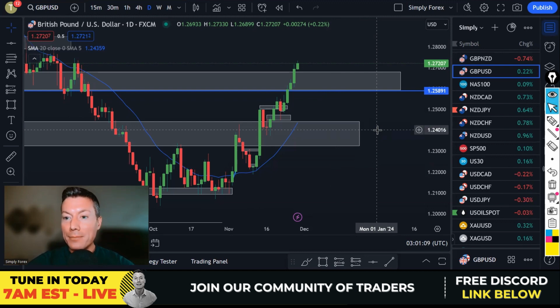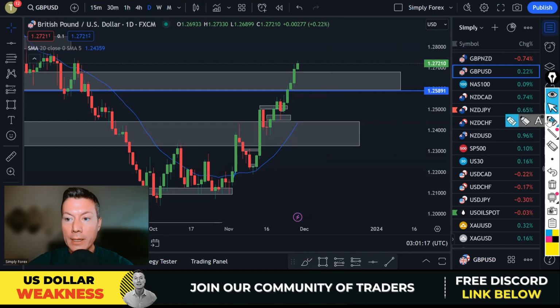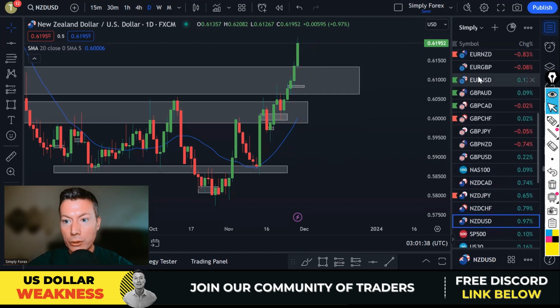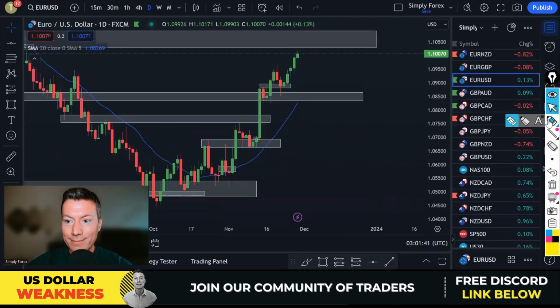Anyway, US dollar weakness is still clearly here. But it's difficult, like pound US dollar. This is very overbought. If you look at any of them, New Zealand US dollar, look at that. I mean, this was off the back of some interest rate decision earlier. But look at New Zealand US dollar, look how overbought that is. You look at any of them, guys. Euro US dollar, just a little bit too overbought.